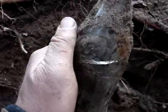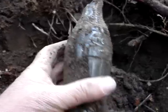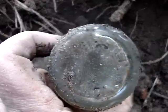Oh, it's got a big crack in it. Two big cracks. This one's from Chester, South Carolina.